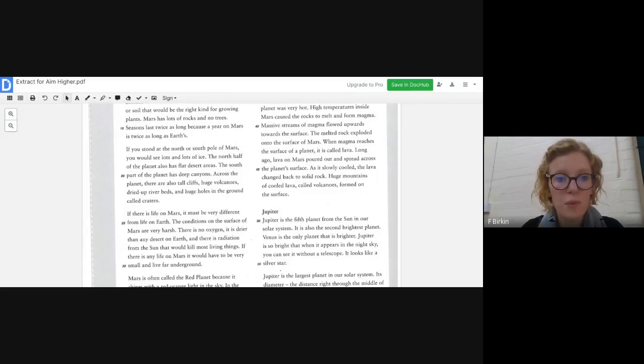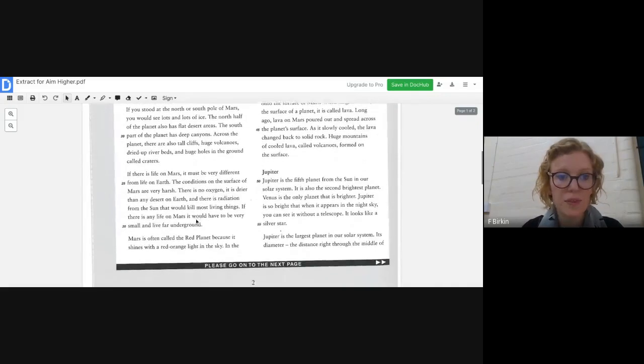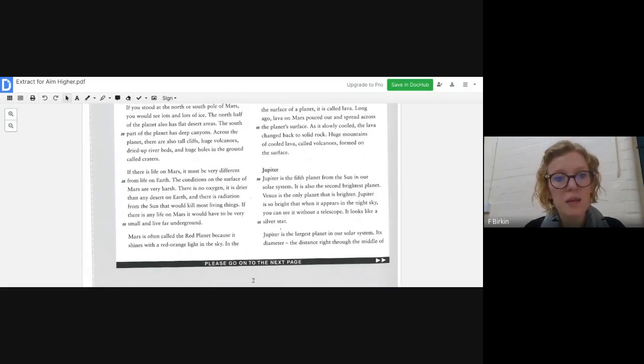The north half of the planet also has flat desert areas. The south part of the planet has deep canyons. Across the planet, there are also tall cliffs, huge volcanoes, dried up riverbeds, and huge holes in the ground called craters. If there is life on Mars, it must be very different from the life on Earth.